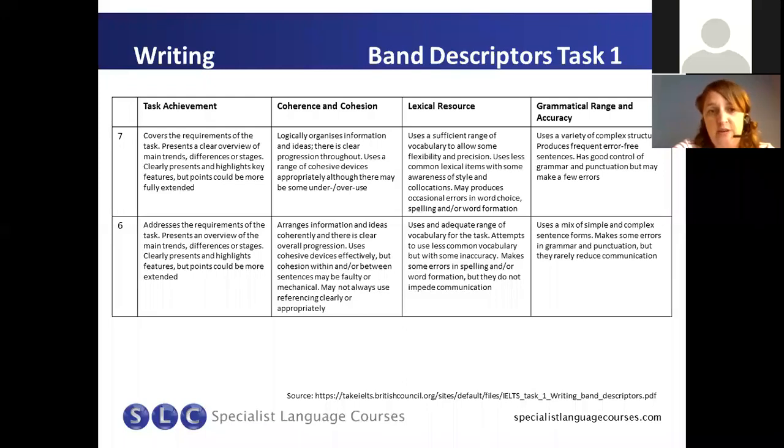So, if you address the requirements, it means you've fulfilled the requirements, but not as well as you could. If you cover the requirements, then you are giving enough information and covering the main trends and differences, and highlighting the differences in stages very clearly.